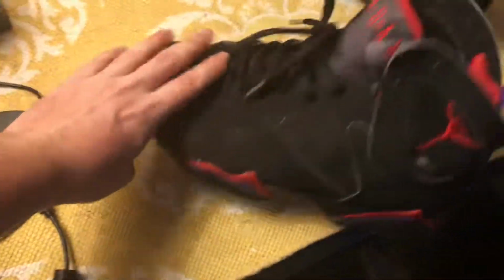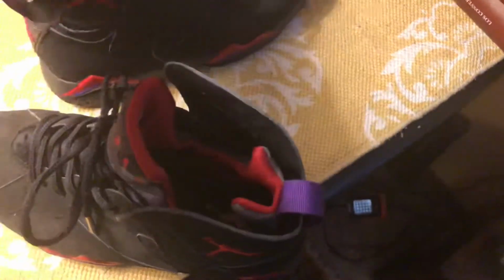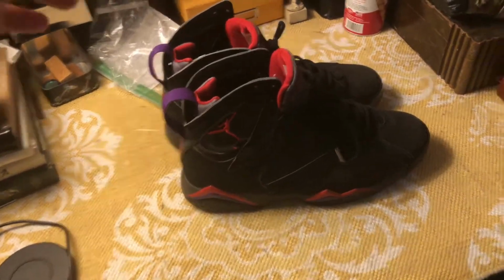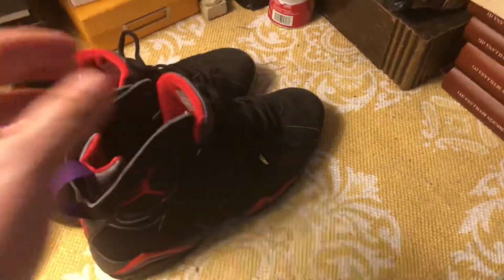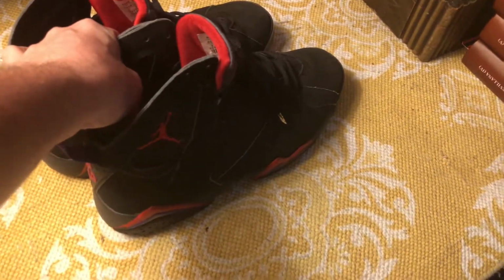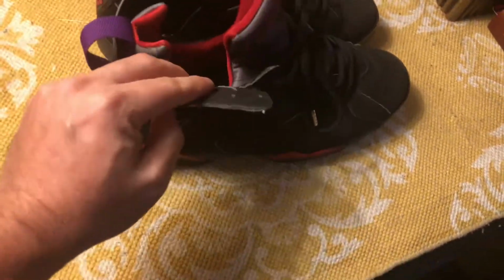Need some cleaning. These are the 2002 version, and the OG version. Oh my gosh, I have not seen these since 1994. Okay, so when I was, in 1992, I was 12. Jordan and the Bulls beat the Portland Trailblazers. Jordan had these shoes. This is when he went, it was like 29 points in the first quarter.